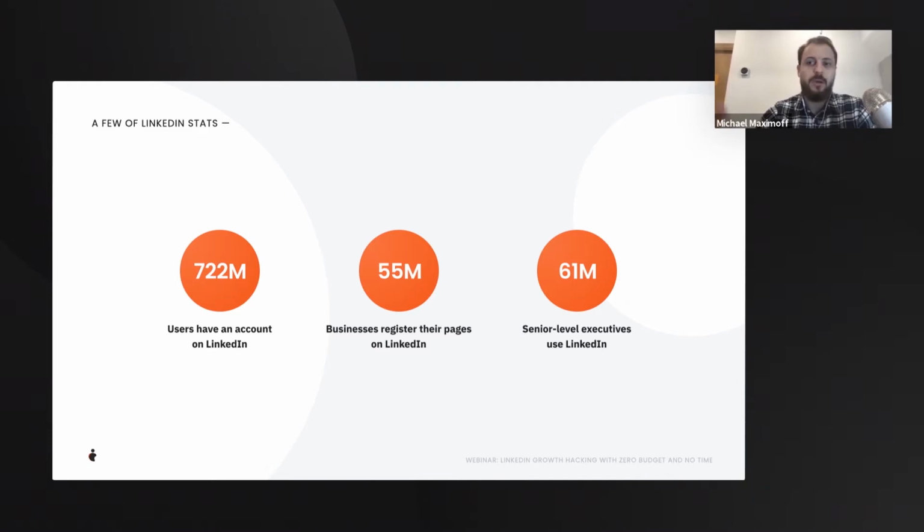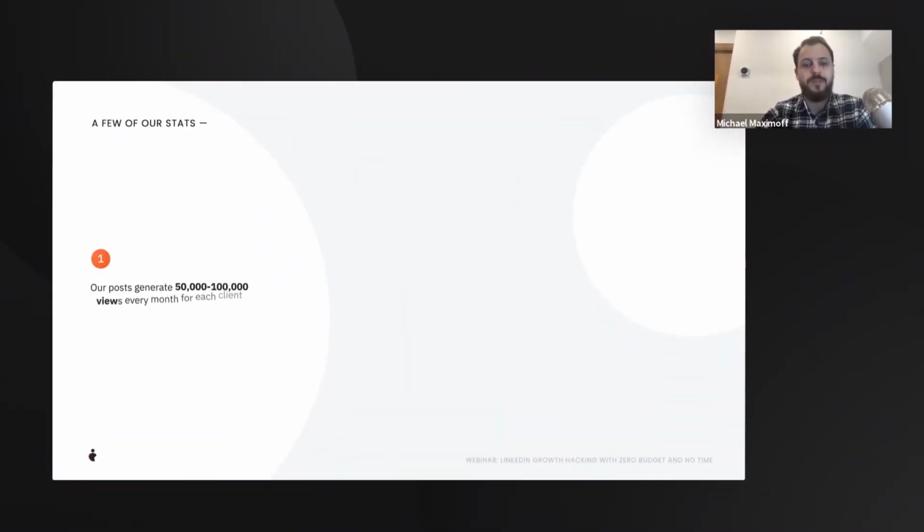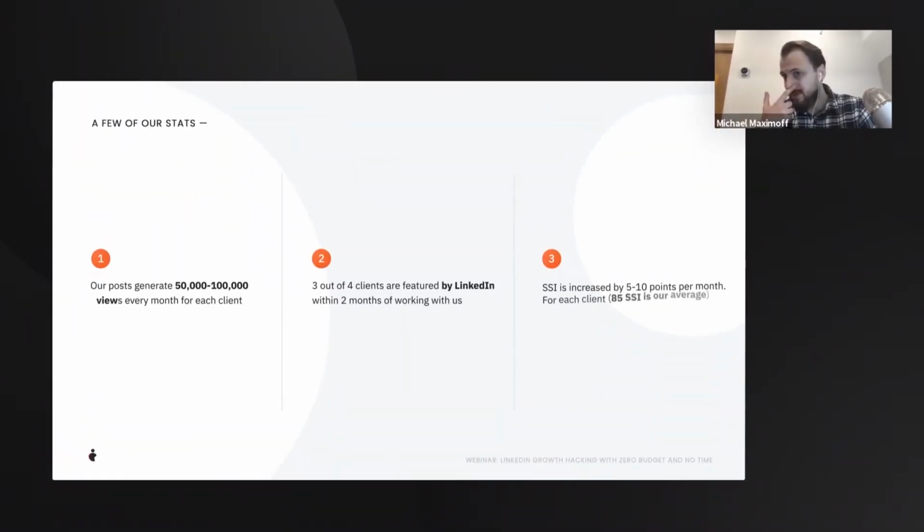Over the years with our LinkedIn influencer programs, we've seen the following results. On average, for the customers that my team works with, we generate about 50 to 100,000 views per month from the posts per customer. 3 out of 4 customers that we work with are featured by LinkedIn, so their content is featured by LinkedIn. And the SSI score, or rating, is growing by 5-10 points month over month.